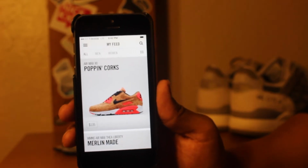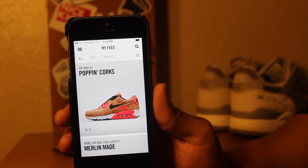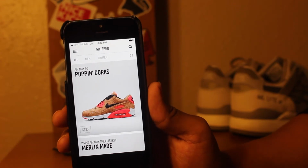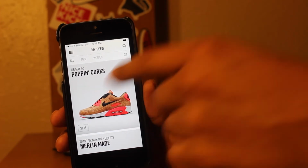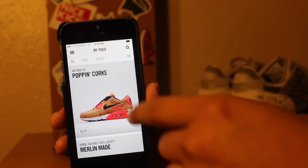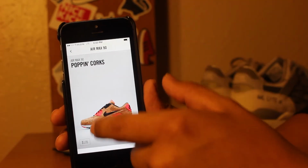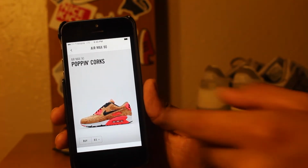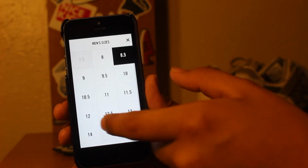You can always go back and edit that if you want to. You can always add some or take some off if you just over time end up growing into some pair of shoes. But for example, they restocked these Air Max 90 Corks about 45 minutes ago and sent me a notification, but I already have them, so I really didn't care to throw them in my cart again. But it gives me the option to buy it in size 8.5. Let's see what other sizes they have. So these are all the sizes they have.